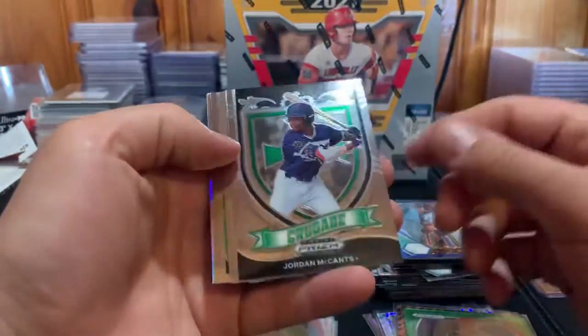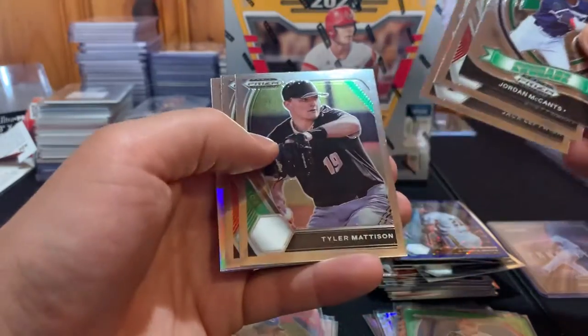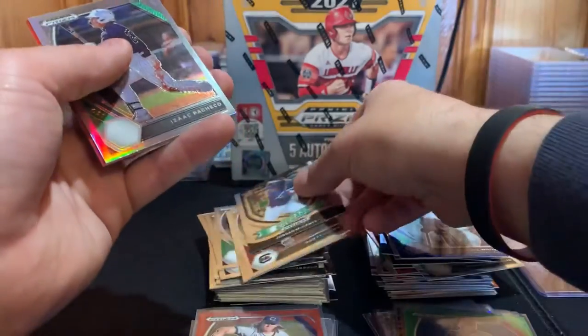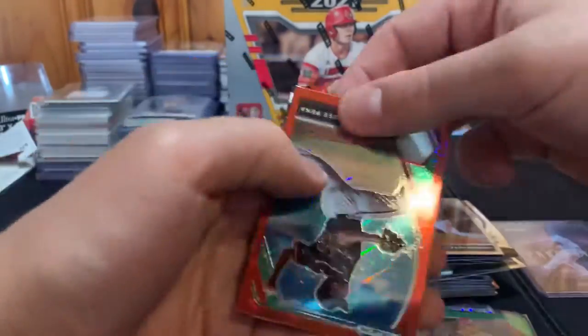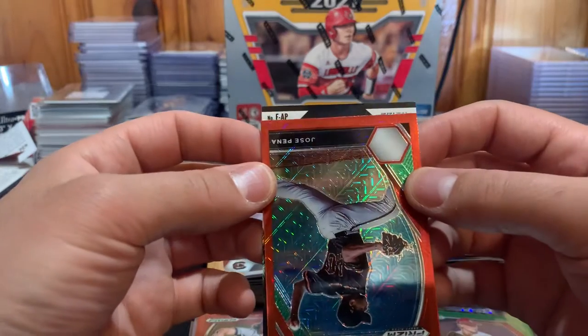Might be an insert auto, which would be nice. Jordan McCants, Crusade, Brett Carey, Jack Leftwich again, Tyler Mattson, Andrew Abbott, Isaac Pacheco, silver, Jose Pena, and this is going to be an insert auto. This should be fun.